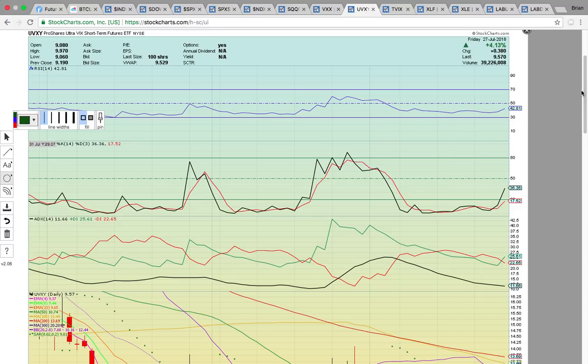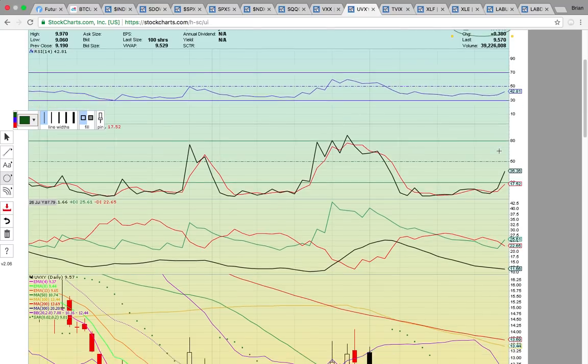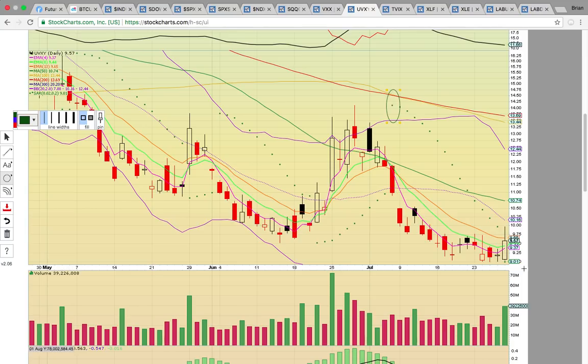Okay, let's look at UVXY. This is the short-term futures ETF for VIX, and it closed up 4%. This is making a nice move as well. Very similar pattern. You've got the PSAR bull flip. You've got the move above EMAs 4 and 8. Now on this chart, it's all about breaking EMA 13 at 965. If you can get above 965, then that middle Bollinger Band at 1016 is going to be the key level.